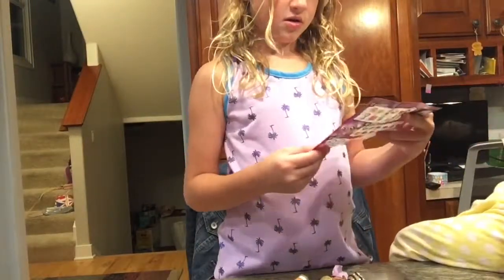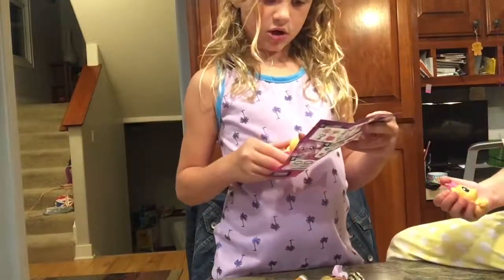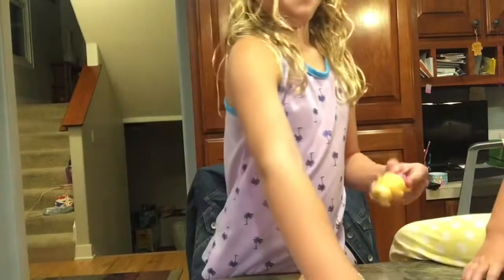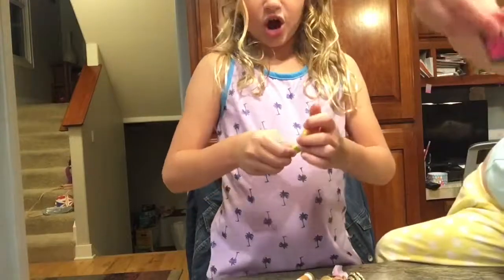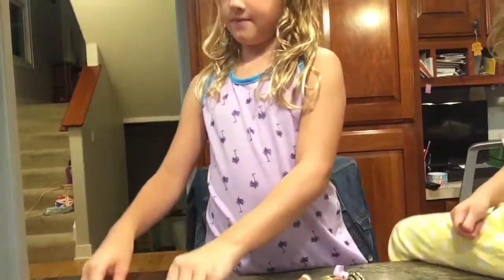Can you tell what this thing is, even? It's a bear. So I guess I got a bear. A dog and a bear. I got a dog and a bear. So see you guys, these two wings.